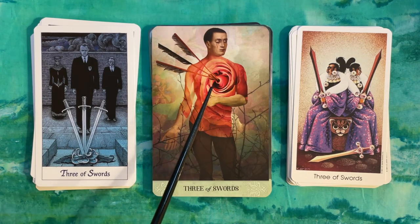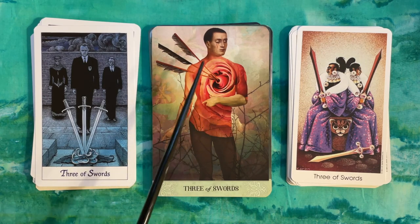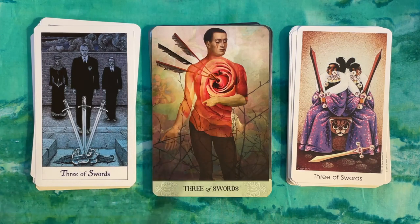This person's torso is made up of this rose shape, and they have three arrows into where their heart is, and then they're crying blood. And then over here we just have these three swords, two gripped by these characters and one on the ground. The cat's kind of snarling and they're not looking at each other. So again, all three give this hint of sadness or some situation that's not going well, some unhappiness, but at least the picture is more interesting.